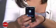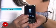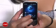The HTC Touch Cruise is available unlocked for around $500, which is pricey, but remember that you're getting full navigation software and maps for that price.